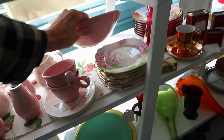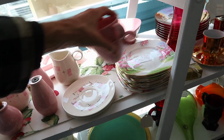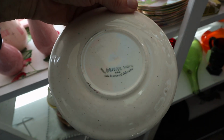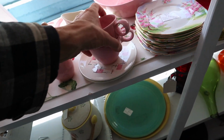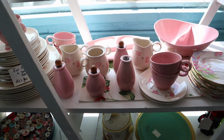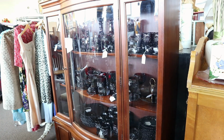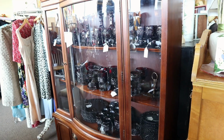Oh, they're not always. Let's see if maybe the saucer is. There we go. Vernon Ware. Safe in oven and dishwasher. And that's part of what people like about these old patterns, is that they actually can be used like you would use new dishes. A big selection of Avon Cape Cod in the case here.